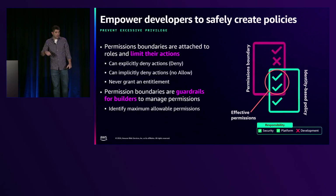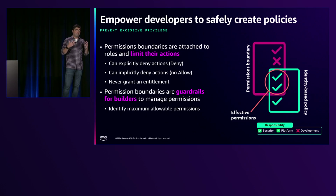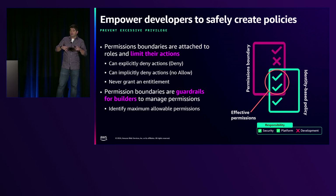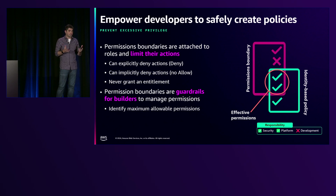But let's go back to that problem I mentioned earlier about overprivilege or creating policies that allow role escalation or permissions escalation. So there's a pretty powerful feature in IAM that's been around for a little while. I do see customers using this quite a bit, called permissions boundaries. And essentially what permissions boundaries allow you to do is set the maximum effective permission that a role or policy that your developer creates. So even if your developer goes and builds something that has loads of permissions, even admin access, you can use permission boundaries to scope those things down. So these are guardrails for your builders.